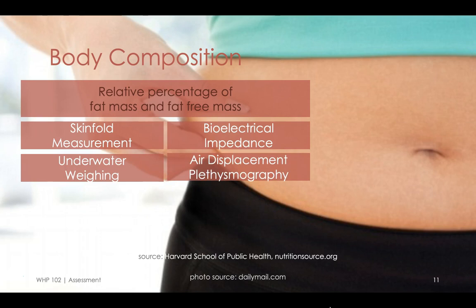Air displacement uses a similar principle to underwater weighing, but can be done in the air instead of in the water. Individuals sit in a small chamber wearing a bathing suit. One commercial example is the Bod Pod. The machine estimates body volume based on air pressure differences between the empty chamber and the occupied chamber. This is safe, accurate, and can be used for all, including extremely obese adults, older individuals, pregnant women, and children. However, it is expensive.